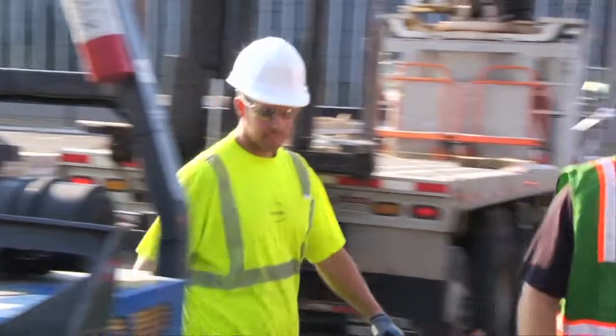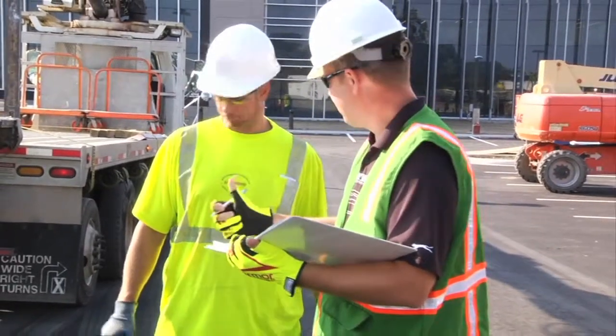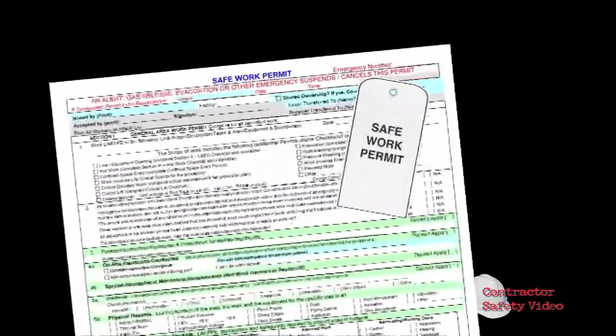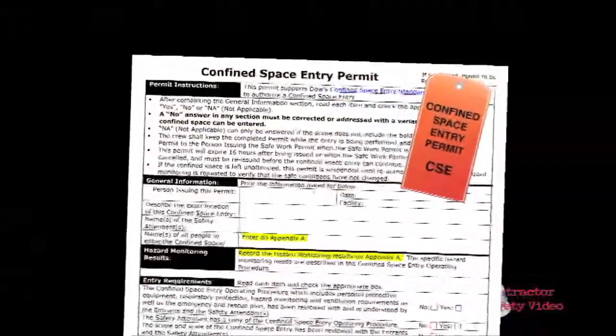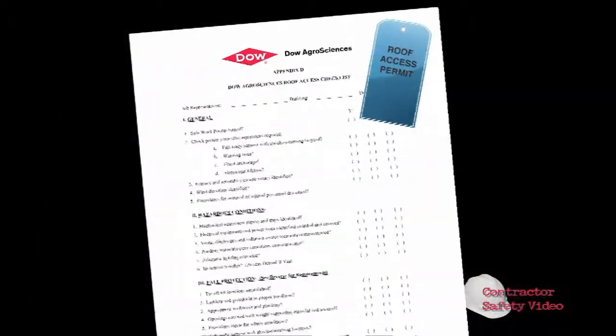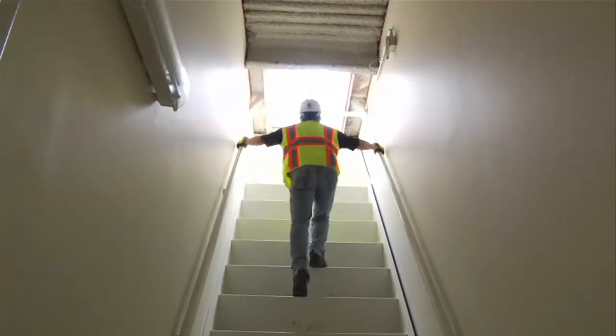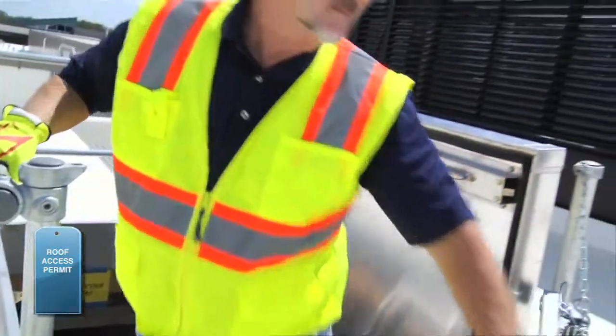Besides your SWPs and life-critical standards, many permits, forms, and plans will become part of your daily life while working at Dow AgroSciences facilities. Here is a list of some of the permits you may encounter. Safe Work Permit, Line and Equipment Opening, or LEO Permit, Confined Space Entry, or CSE Permit, Energy Isolation Permit, Groundbreaking Permit, and Roof Access Permit. Throughout this video, you will hear an audio cue and see the permit required for the work under discussion. For example, a roof entry permit is required before entering or working on any roof. You will obtain these permits and any related safety forms from your Dow AgroSciences contact.